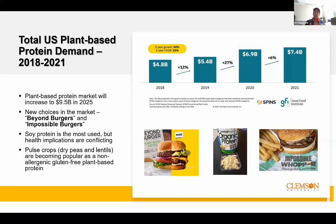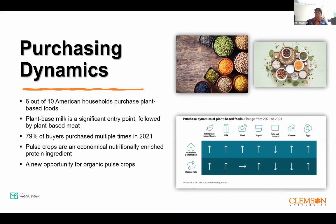Therefore, pulses, especially in the organic market, are a niche market for organic production to increase protein production for pulse growers. When you look at the purchasing dynamics in the US, and this is also data collected from the Good Food Institute for 2021 to 22, I am sure most of you know the most popular thing is plant-based milk. So the pulse industry has a great opportunity to make plant-based milk, plant-based protein products, and protein powder for burgers.